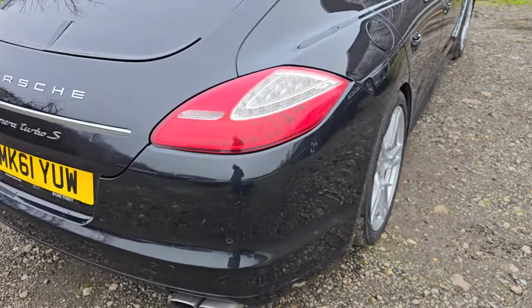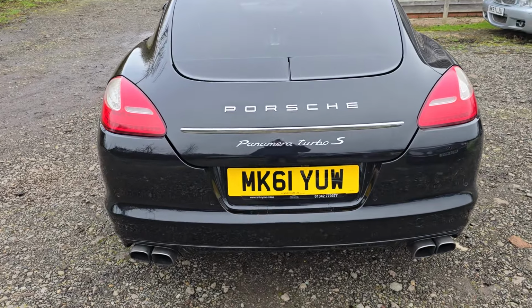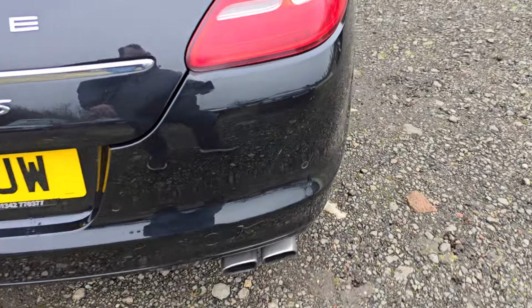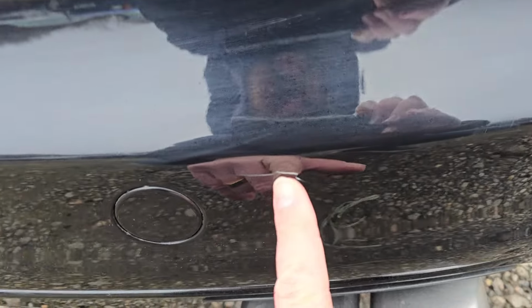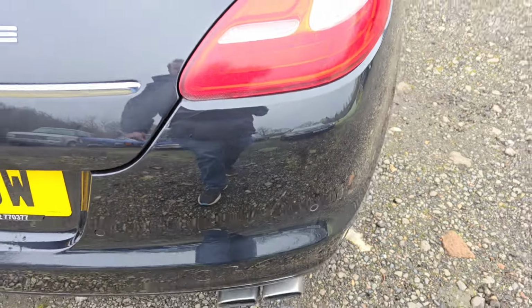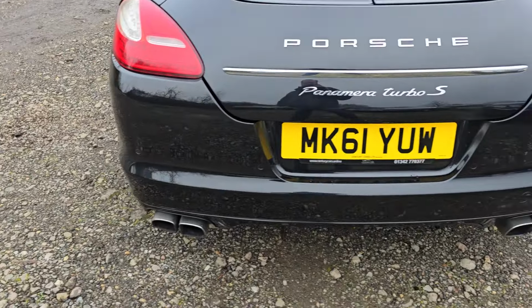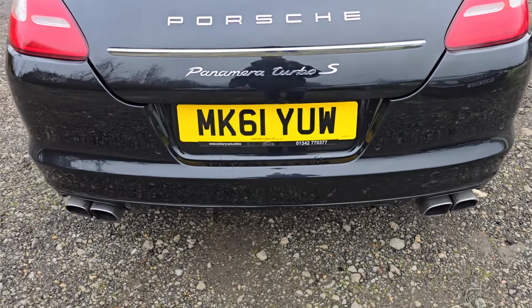Round to the rear. And the only sort of mark on the car, I would say, is on the rear bumper, and there's a little scratch just here, and a little one here as well, where it's just touched something, I would guess, on the rear end. But they're the worst marks on the car. Both the rear lights are nice and clear.